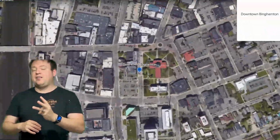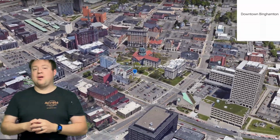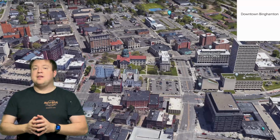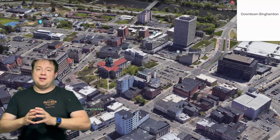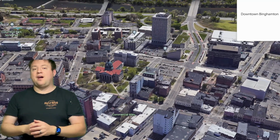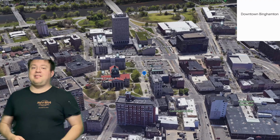The third and final location will be in downtown Binghamton at the heart of the lunch rush hour on a Wednesday midweek. So I think these 3 tests will give us a very fair comparison in a wide variety of different environments for the tests. So without further delay, let's get into it. Let's test right now.